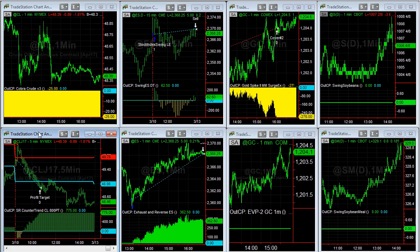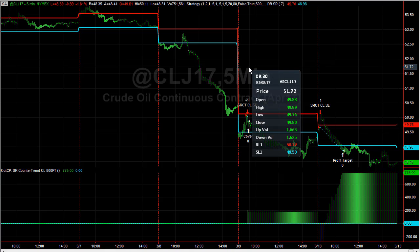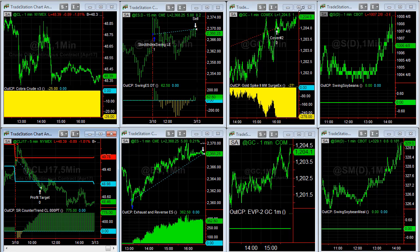And then SR counter trend crude. SR counter trend gold is one of our top strategies. Now SR counter trend crude is doing well on the short side. You see this small trade right here, small profit. And then crude, we took some heat, got short, took some heat, and then got out at the profit target.